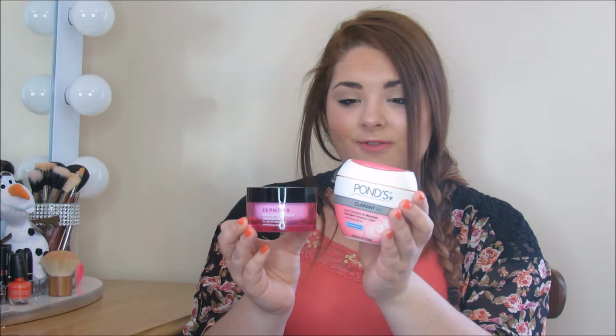And just for an idea, this one from Sephora is only 1.6 fluid ounces, whereas the Pond's one is a full 7 fluid ounces. So there's quite a size difference there, of course, as well. This one did last me quite a bit longer than the Sephora one did, but these are both great products. They are just two different types.